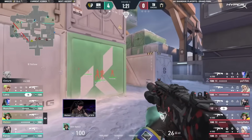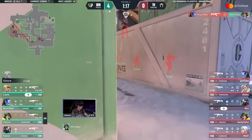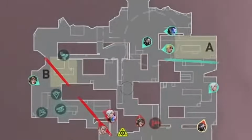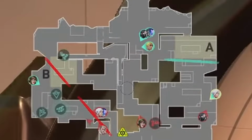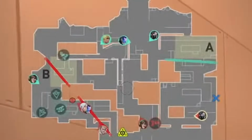Now Meteor takes a risk himself to get some info into B main and is punished for making a play alone. What was initially a good call to stack B with a decent retake setup on A results in a thrown round because of Gen.G's tendencies to overfight and avoid retake situations.